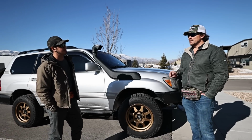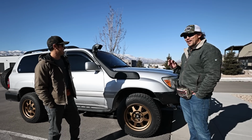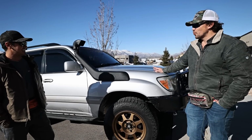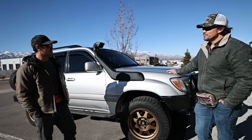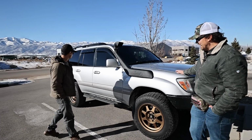Every time I get in my 80, I'm like, ooh, let me monitor the gauges. It's like flying an old airplane. With this, I can get in and I know it's going to be comfortable and squared away. It's modern enough to have some of the modern car feel and conveniences, but still kind of a classic.